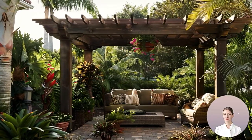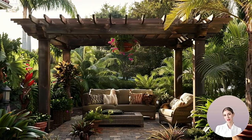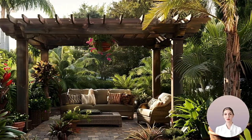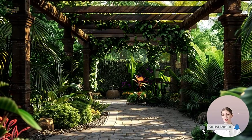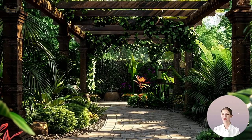Envision the addition of soothing water features near your traditional pergola oasis. Picture a gently trickling fountain, a bubbling stream, or a serene pond that harmonizes with nature's melody. The sound of flowing water becomes an integral part of your tropical escape, creating a peaceful atmosphere that invites relaxation.